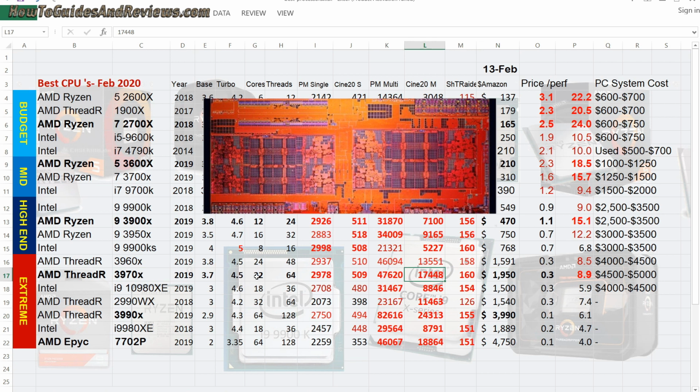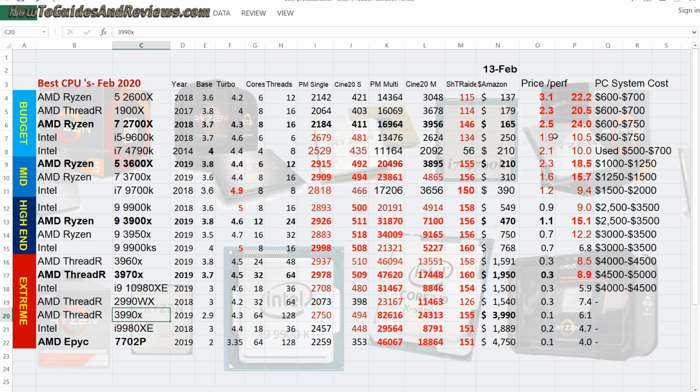So, and the 32 cores are ample for that as well. So that is the best extreme end processor. Gets a rating of 8.9 for a system around $4,500 to $5,000. So they're the best performance, price per performance, value for money processors for mid-February. And as you've noticed, not one of them is an Intel. Intel don't even come close.